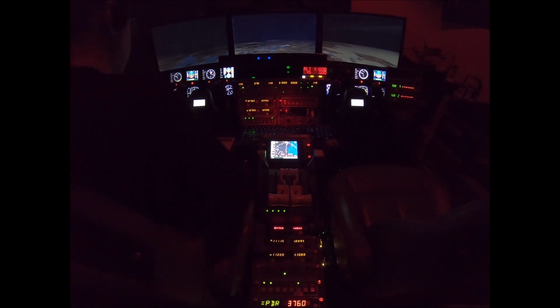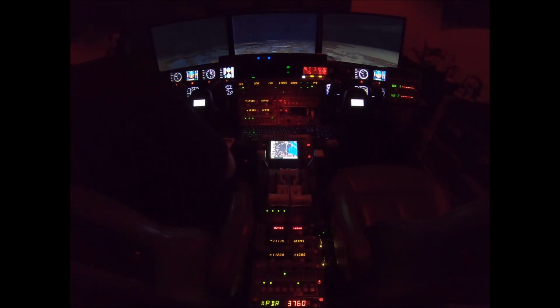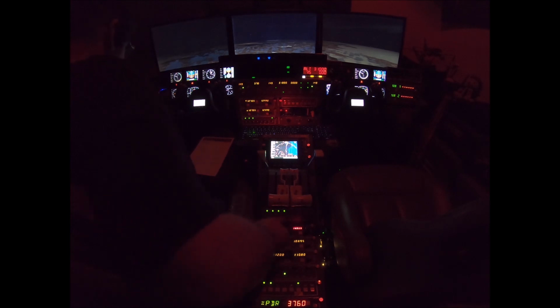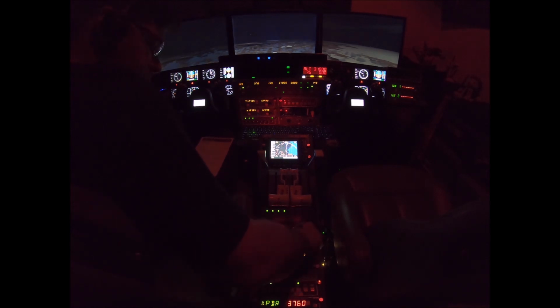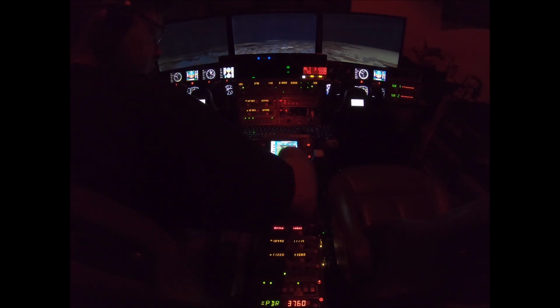Alright, so we're going to expect runway 11 for arrival. Frequency will be 109.9. Approach course is 106. We're going to a readability 5x5.